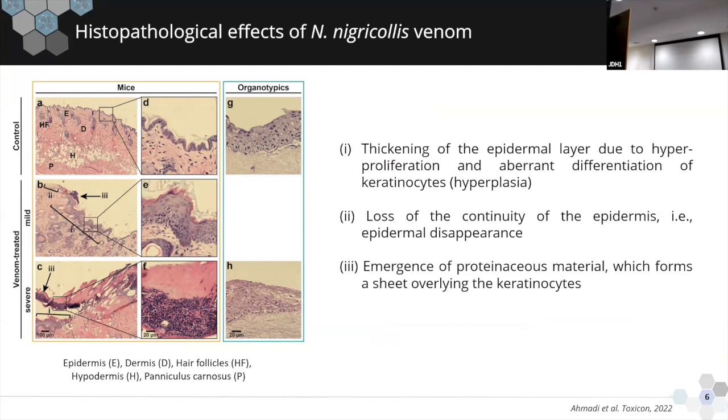Because in mouse, we only have 1 or 2 layers of keratinocytes, while in human, we have between 8 to 10 layers. So there is a difference there, in addition to the number of hair follicles in mouse compared to human. And when we look at the venom-treated part, we see both mild and severe effect in mouse, while in the organotypics, we see only severe damage.